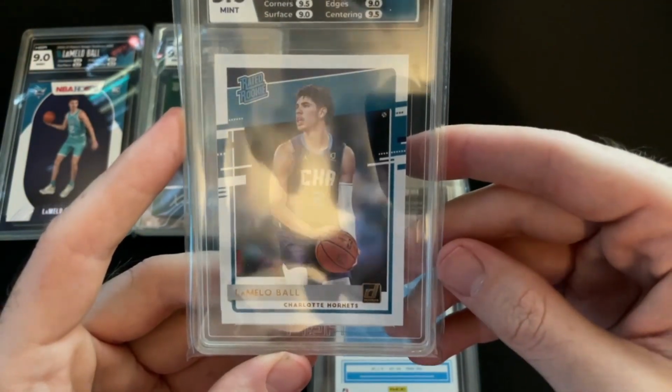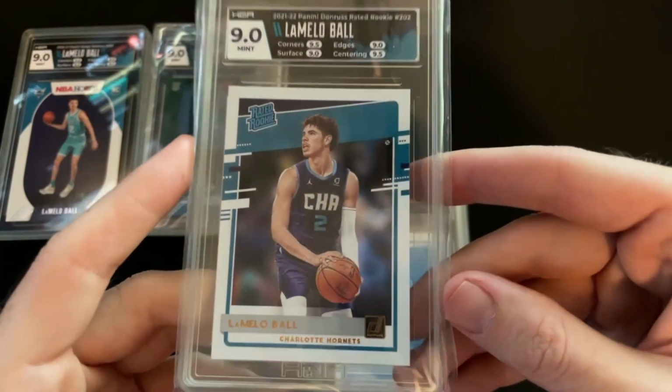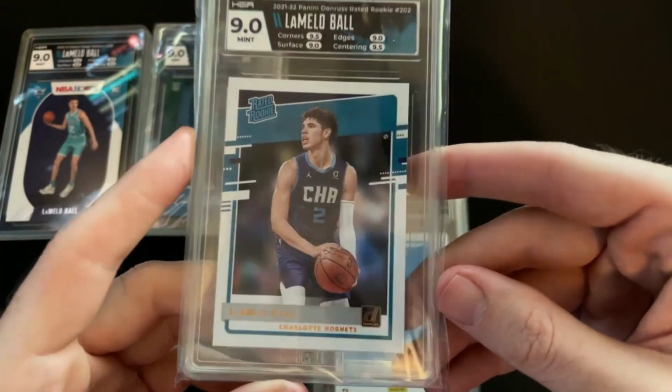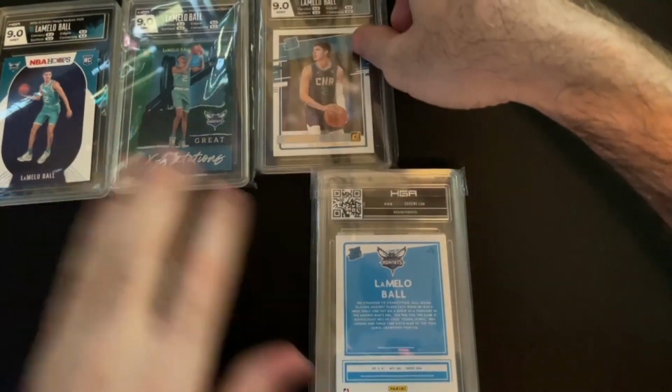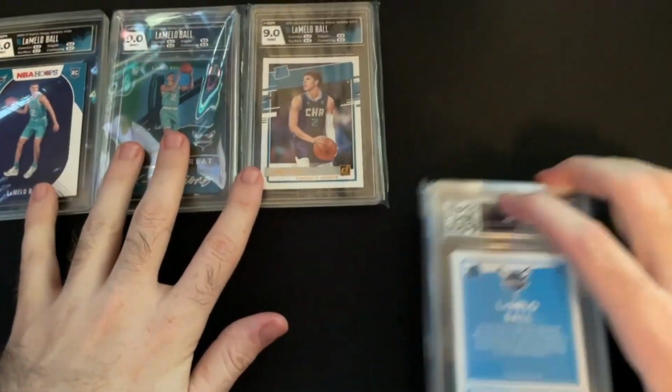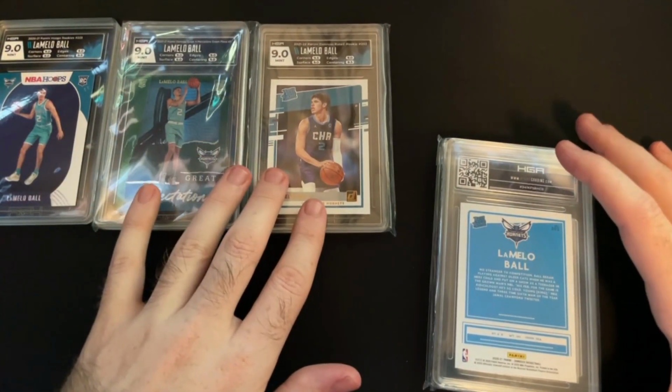This 9 is going for $60, so not bad. Not great. Like, I think the SGC 9 is like a $40 card. So again, it's still holding its value in terms of that. And for cards you can get graded, no complaints. All right. And again, these are tough graders.